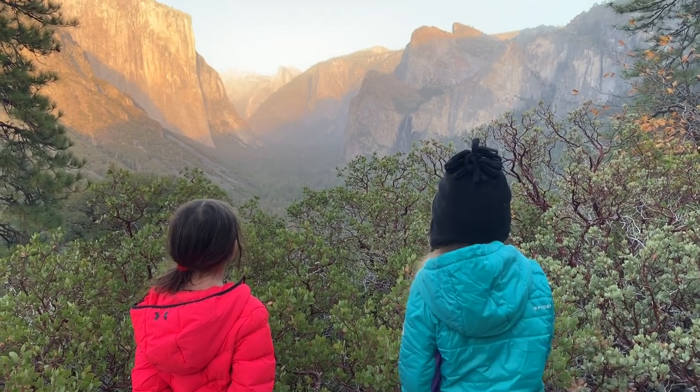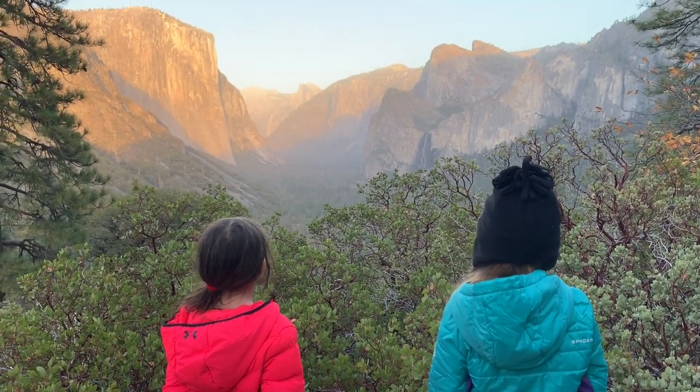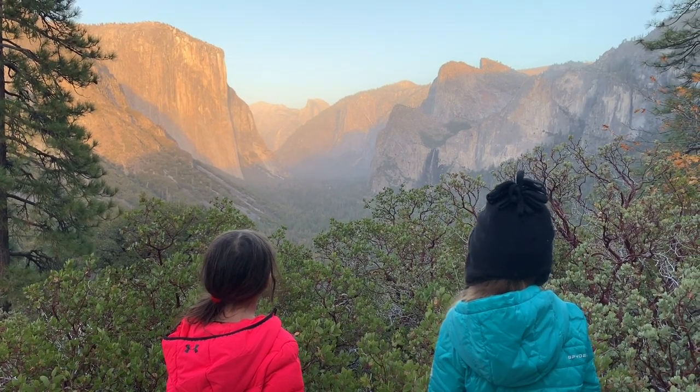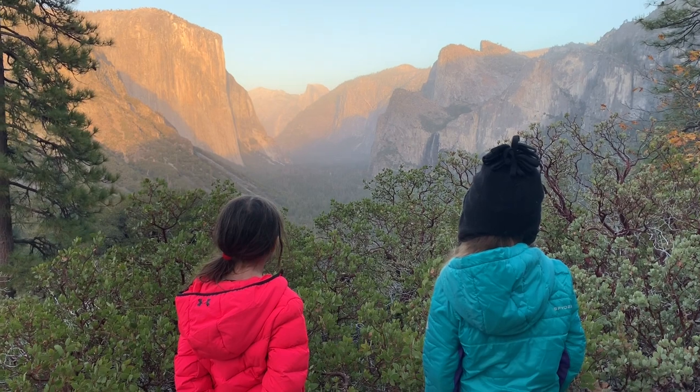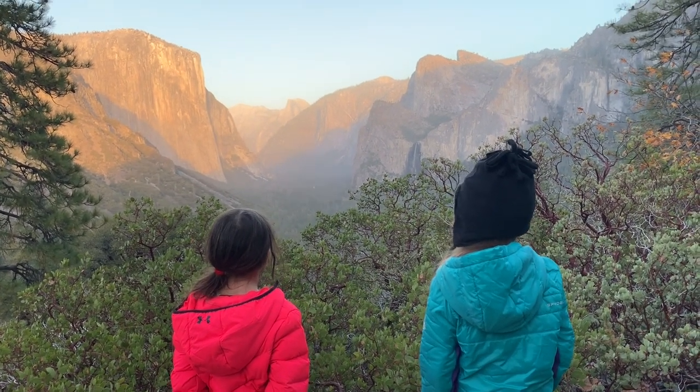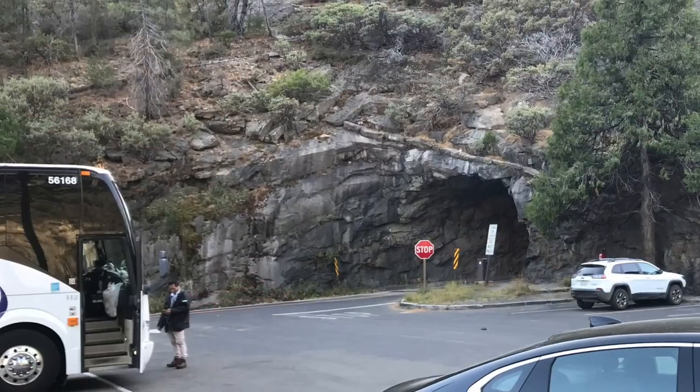Are you planning a trip to Yosemite National Park? Then you're in the right place, because this video is going to walk you through the logistics of getting to the park, especially if you're driving an RV, because there are some very important things you're going to want to make sure you know so you don't end up stuck in some tight situations.